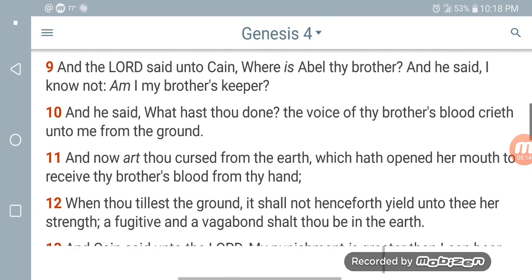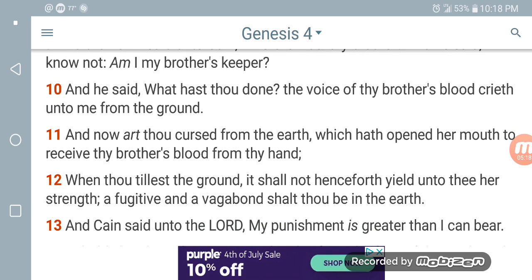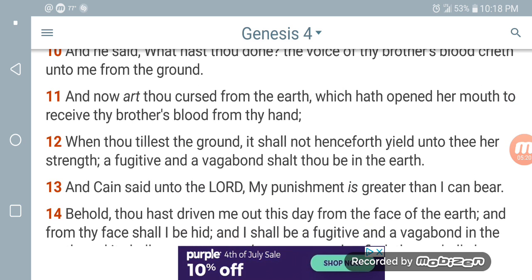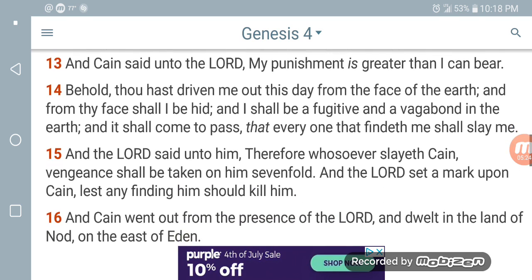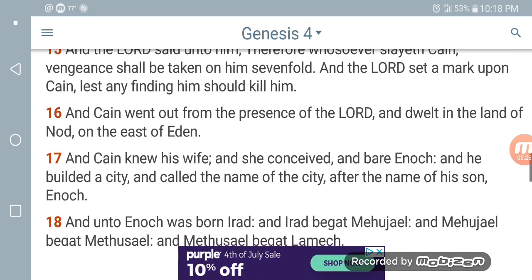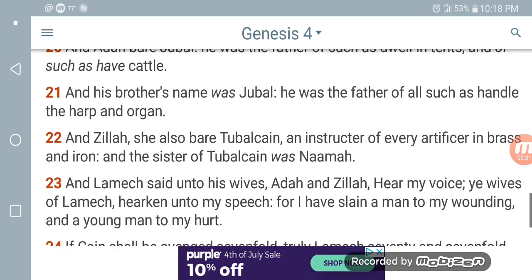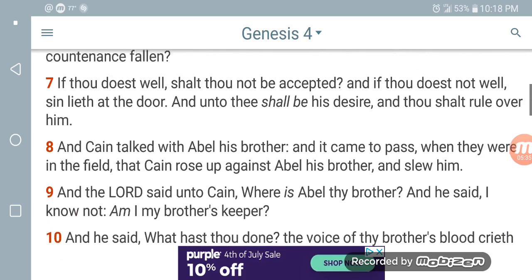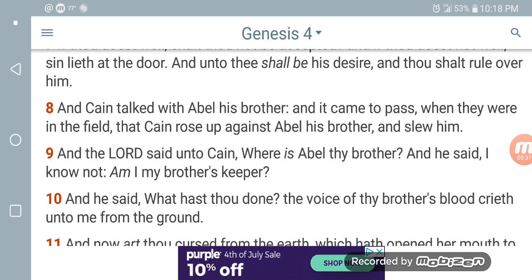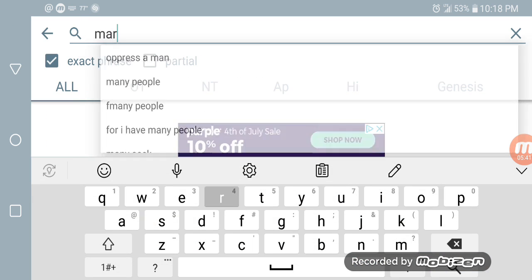And I think I passed it already. Let's see. It's cursing down the slocky and punishment greater than I can bear. It hit himself, set a mark. It should say what word mark. Let's see. I don't think I passed it. Okay, maybe I did. Hold on. Okay, let me just type it in, man. Say mark.